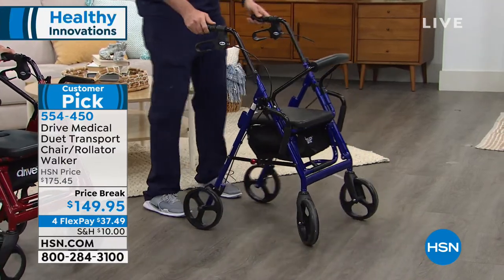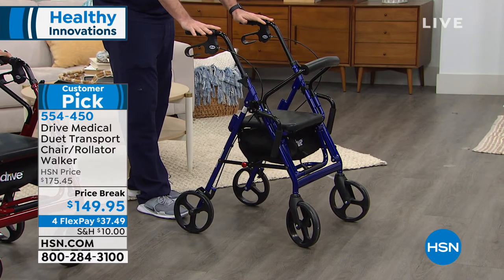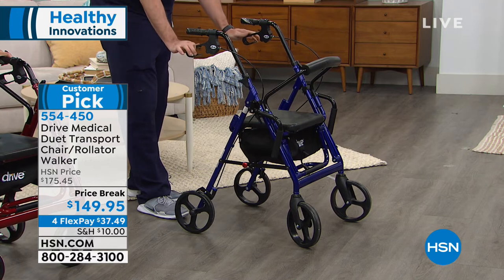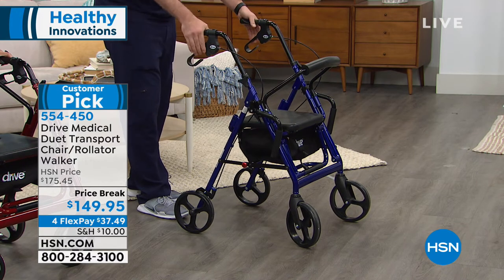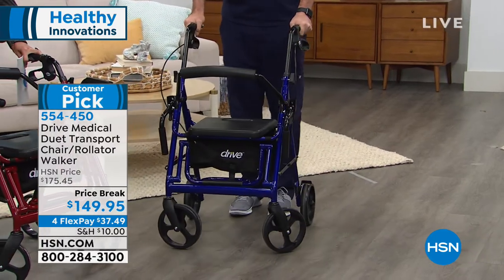I love it, okay? Yep. You have locking brakes here and ergonomic handles. So if you have any sort of dexterity issues, pain in your hands, arthritis, you don't have to worry about it. And those brakes lock. Now you can see here, I'm 6'3". This is a perfect size for me at 6'3".